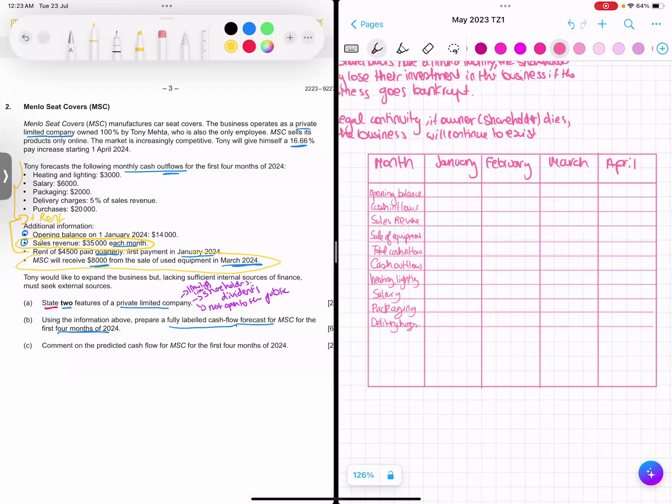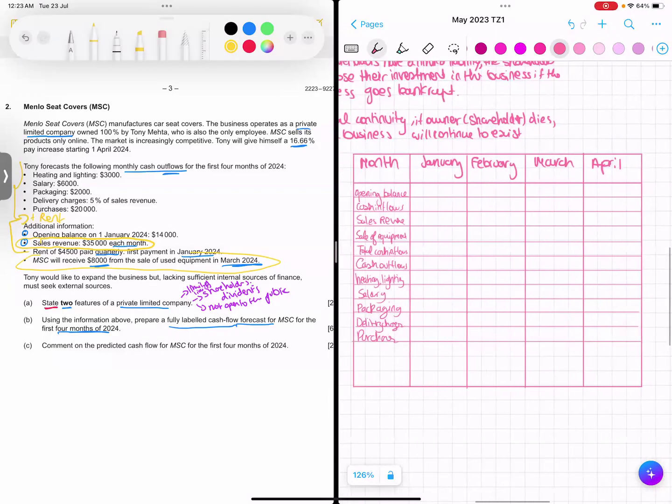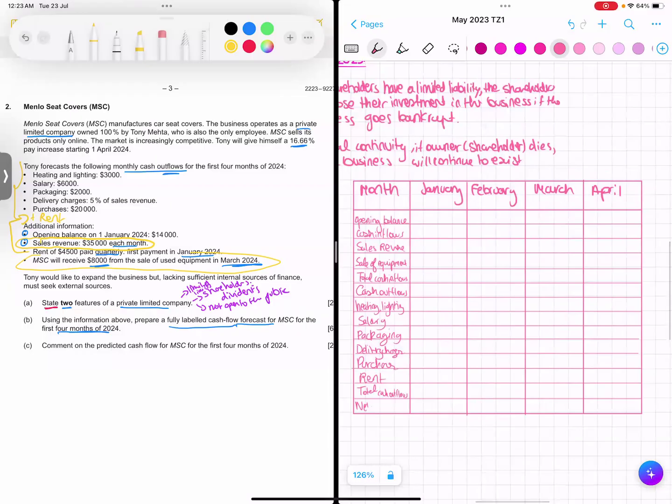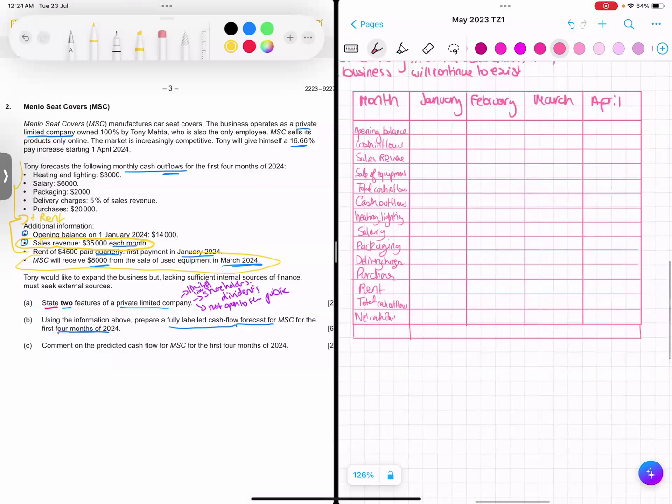Then you have purchases. Okay, so I have to make this bigger. Usually this would be fine, but in this cash flow, no. Rent. Total cash outflows. Okay. Net cash flow. And then we have one more. Okay, so this was annoying, but this is it. And then closing balance. So that's it.